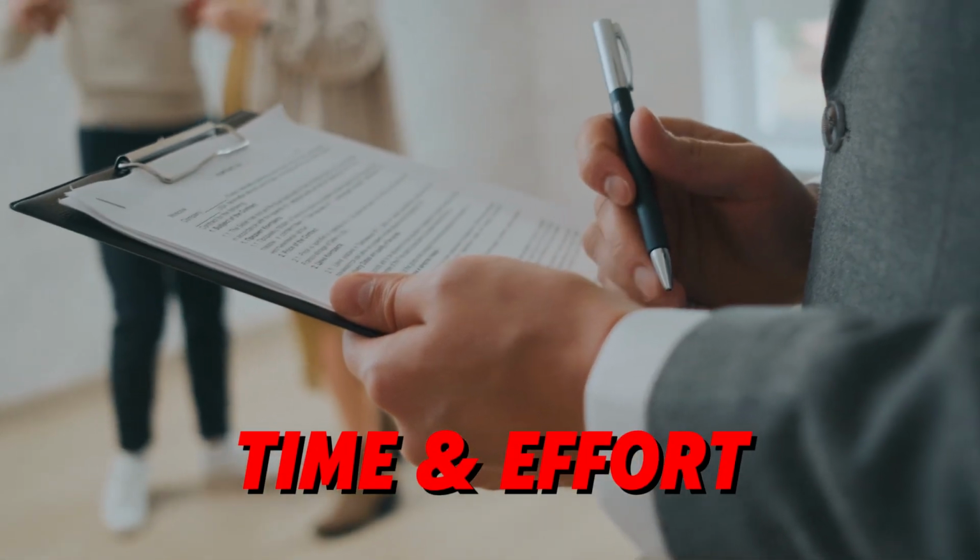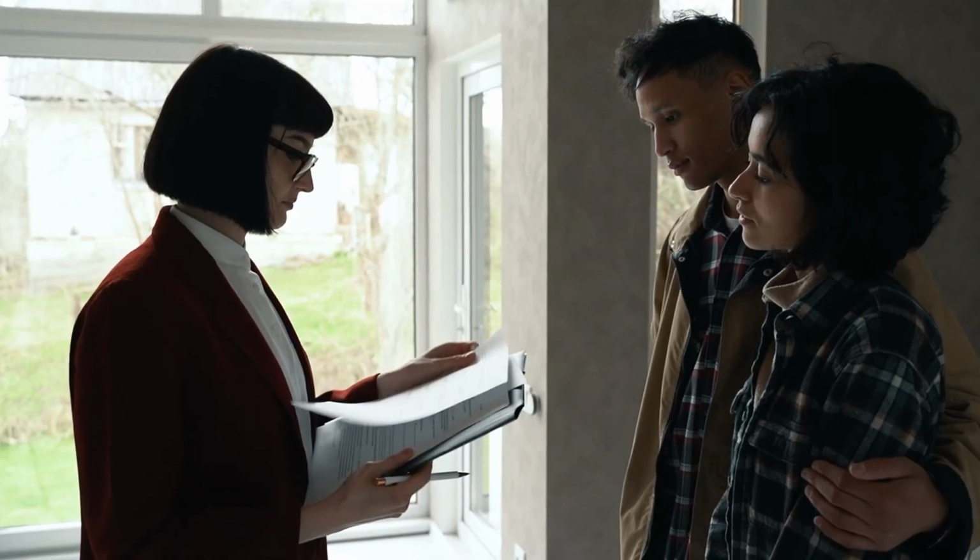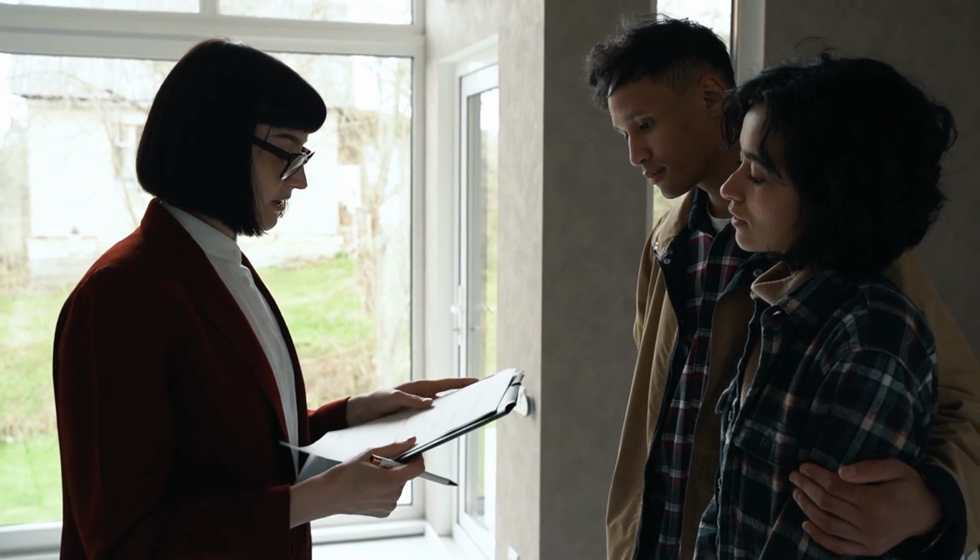Here are some cons to wholesaling. Wholesaling means that you're going to look at a whole lot of real estate. It's going to require of you a lot of time, a lot of effort, and you're going to get told no quite a bit. You're going to have things that go under contract that don't ever sell. There's just a lot of time and effort that's going to go into it.